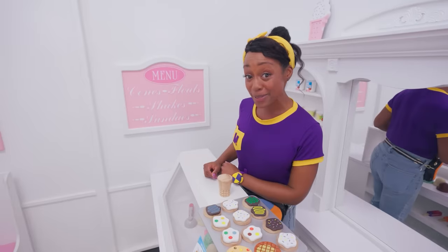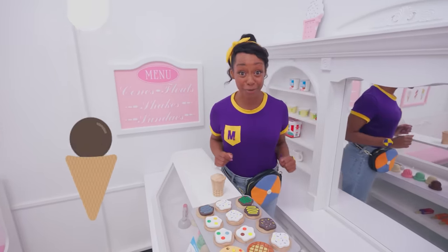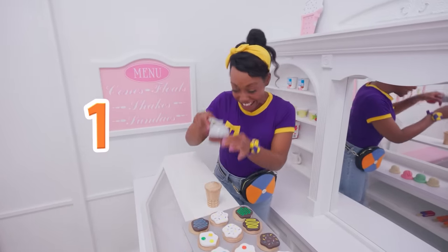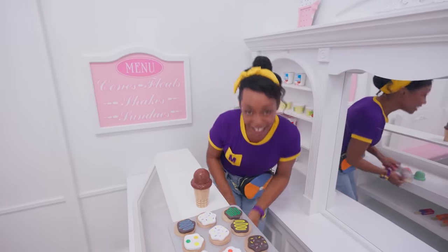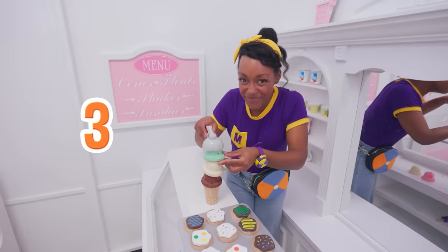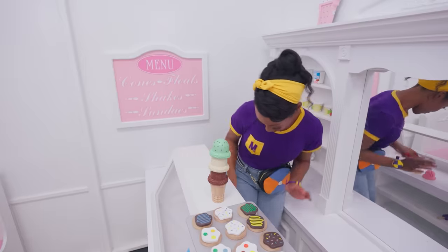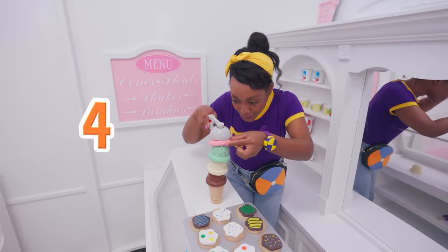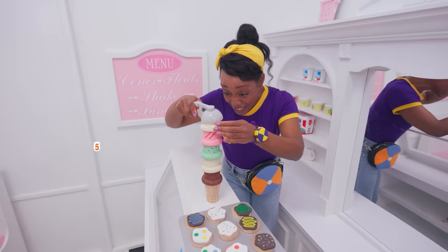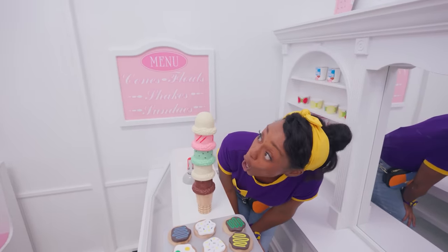Would you like some ice cream today? Great, how many scoops? 5 scoops? Okay, here we go. 1, a chocolate scoop, 2, a vanilla scoop, 3, mint chocolate chip. There you go, friend. Perfect. 4, a strawberry scoop, and 5, a vanilla scoop on top. Wow, it's stacked up so high.